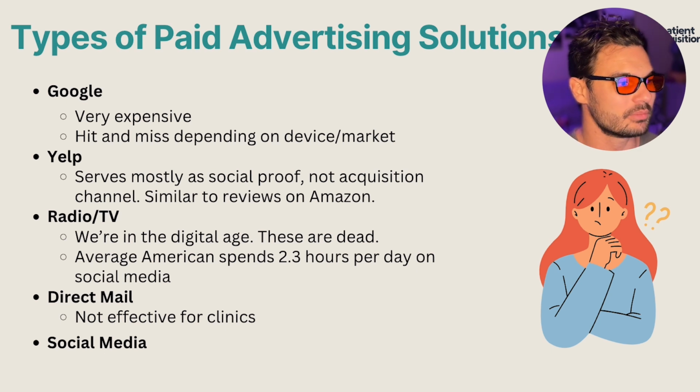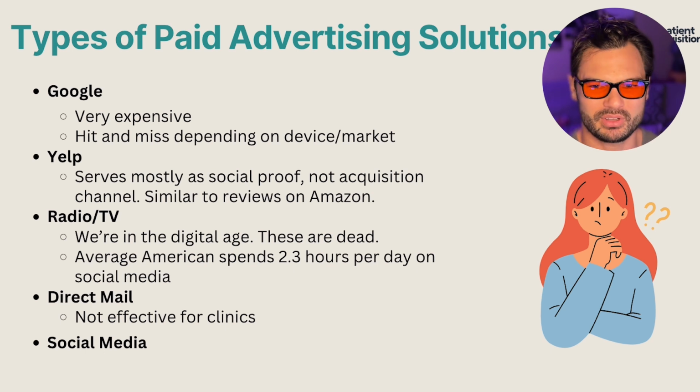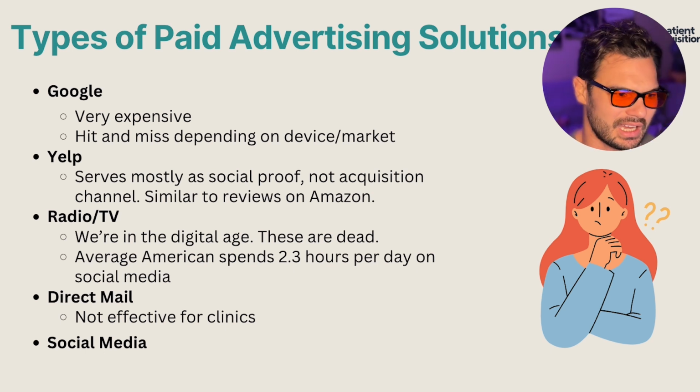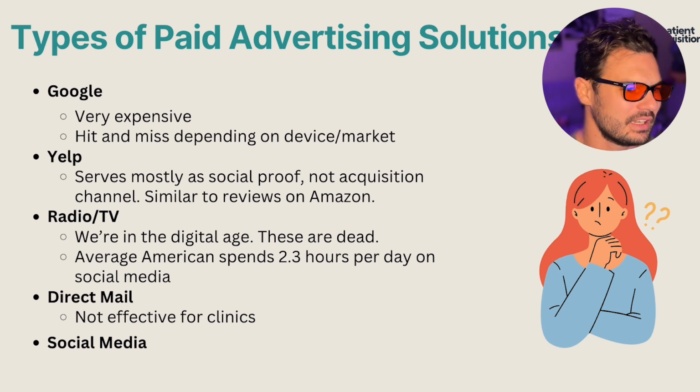Okay. Direct mail, not direct response, direct mail, is not effective for clinics. That's going to be great for things like oil changes, very common service-based businesses, something like that. But social media is going to be the single greatest investment you can make.